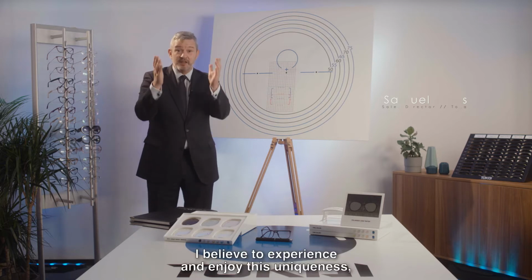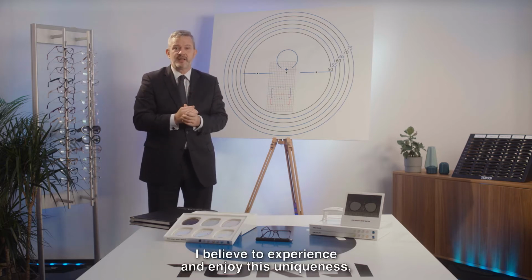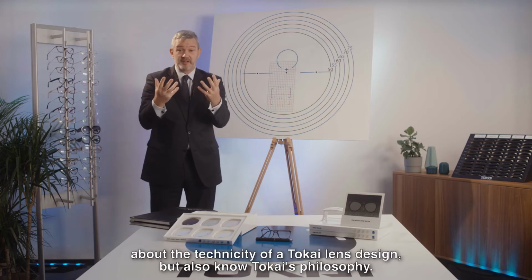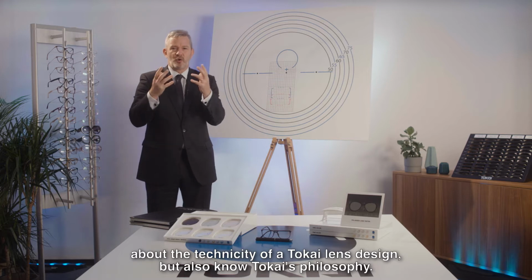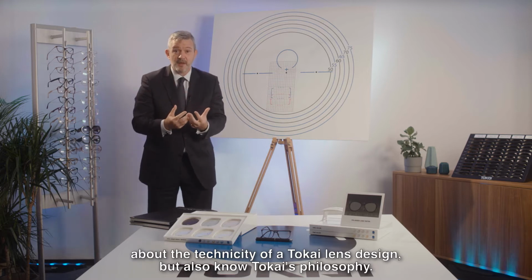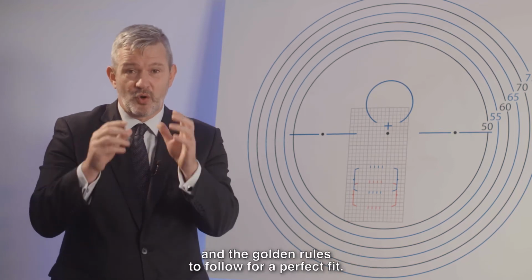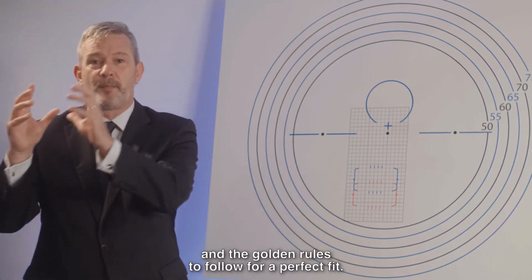I believe to experience and enjoy this uniqueness, our partner customers should not only be well informed about the technicity of a Tokai lens design, but also know Tokai's philosophy. Tokai's philosophy in making the correct choice in corridor length and the golden rules to follow for a perfect fit.